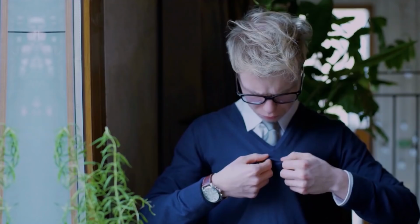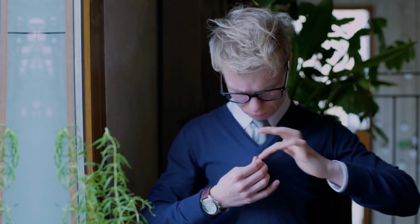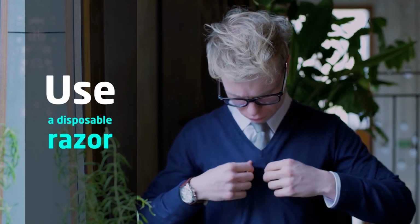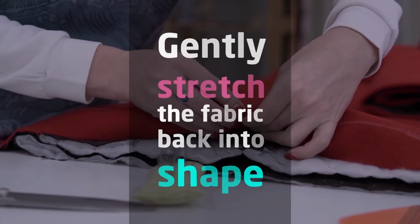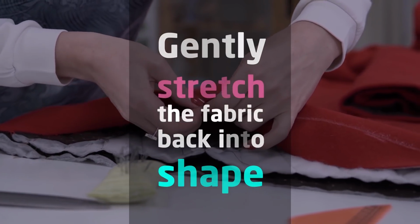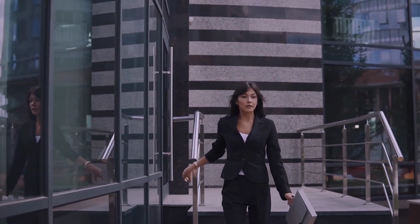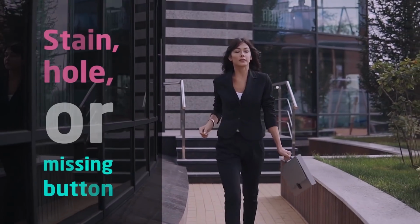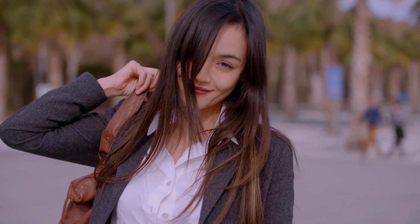6. Pay attention to details. If you spot a loose thread, give it a snip. Need to get rid of pills on a sweater? Use a disposable razor to shave them away. Cut a pulled thread? Gently stretch the fabric back into shape and use a sewing needle to push the snag through to the inside of the sweater. And obviously, never wear an item of clothing with a stain, hole, or a missing button. Choose pieces that will stand the test of time.